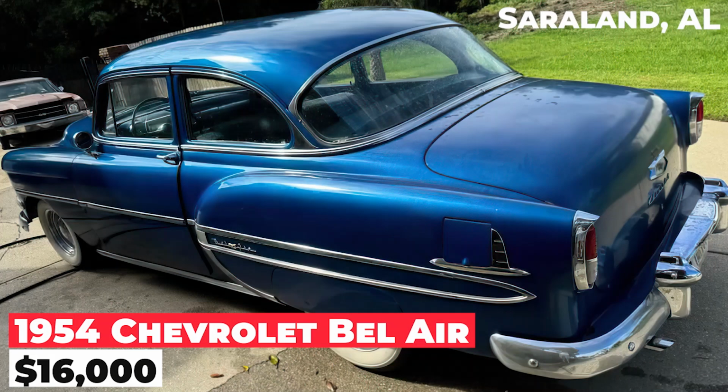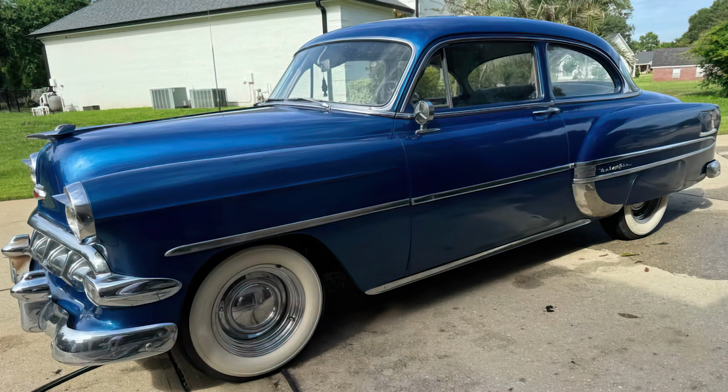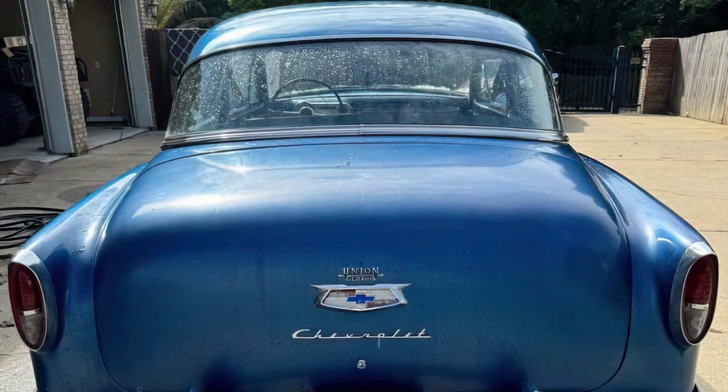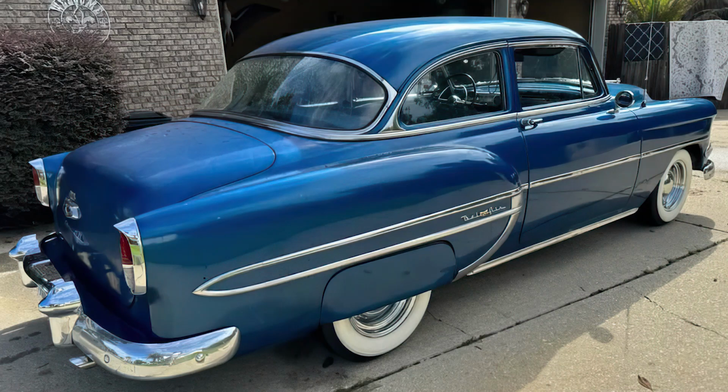The 1954 Chevrolet Bel Air is listed at $16,000 and remains mostly original. It features a 6-cylinder engine paired with a 3-on-the-tree manual transmission. The body is described as very solid with no rust, and it has a 10-gallon fuel cell installed in the trunk. The car has 84,000 miles and runs perfectly with no leaks or mechanical issues.